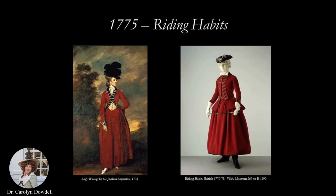We can actually see some of this progression between these two examples. On the right hand, the extant example from the V&A shows the somewhat earlier style, still with the close front edges, but with short skirts. The example of Lady Worsley's portrait on the left clearly shows the development of that cutaway front line.